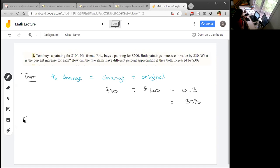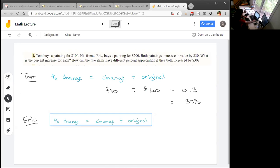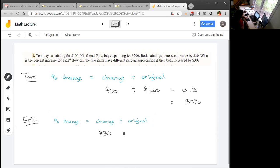For Eric, it is still true that percent change is change divided by original. So his change is 30 again, but his original is 200. So we divide that, we get 0.15. So 15%. Your math matches?